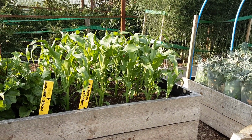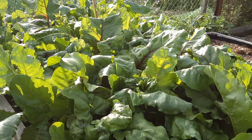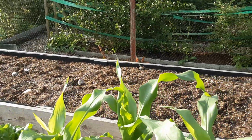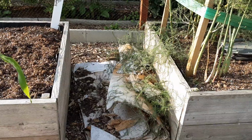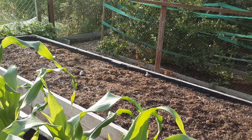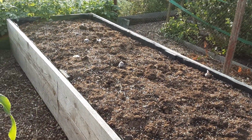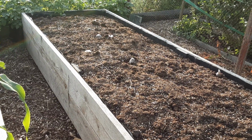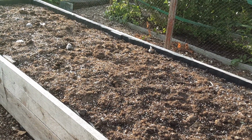Sweet corn's decided to come alive now, and even some of my beetroot for pickling has gone to seed. That bed remains empty. I'm going to be doing a video soon on how I use the sheep's wool, cardboard and green manure on some of the beds that are now not going to have anything in. I could try, but time with the wife is limited, and with the DIY and other things, I'll just cover them up, get the manure underneath them.